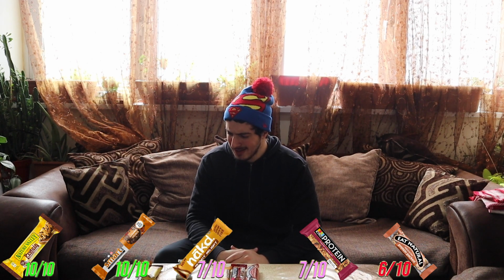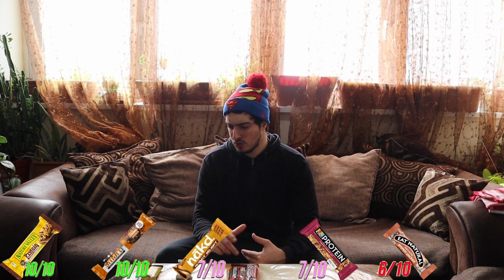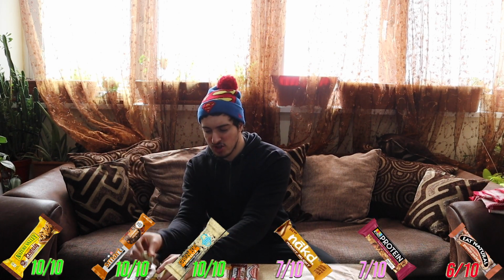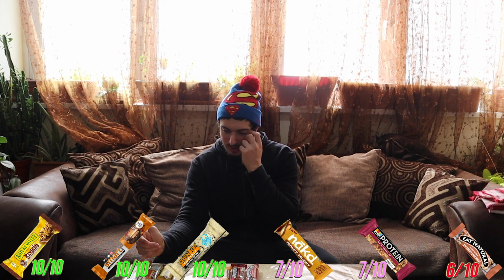Wow, that is sehr gut. Damn. But I've always heard protein bars are disgusting and they don't taste good at all, but these two taste absolutely great. Well, these three right here, 10 out of 10, 10 out of 10. These three right here, oh my days.